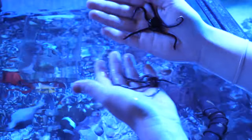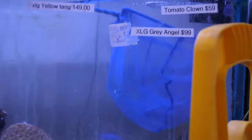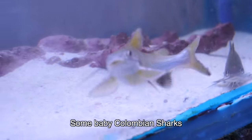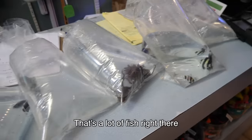That is super cool. All right, we'll get two of them. All right, so we need to get some fish. So we're gonna get some damsels because they're really hardy fish. They're very colorful and they're pretty cheap. Some baby Colombian sharks. No, get the two big ones. All right, we'll take the two big ones then. That's a lot of fish right there.